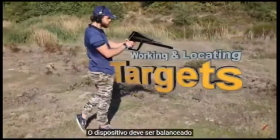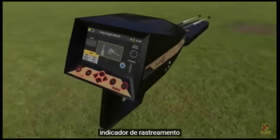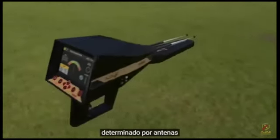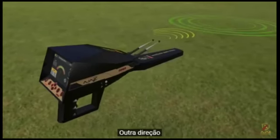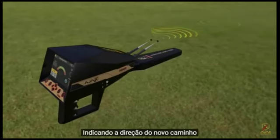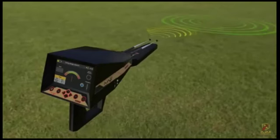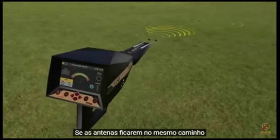Working and locating targets using the system. The device needs to be balanced and held correctly. The tracking indicator will be shown in the middle of the interface. Hold the device until a signal is received, indicated by the antennas moving from the balanced position towards another direction. The user turns with the antennas pointing towards the new path direction. Reset the tracking indicator by pressing the grip key, initializing the indicator back to the middle.